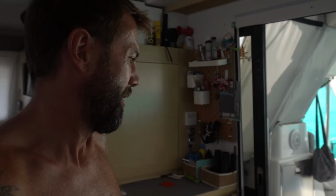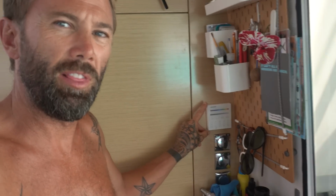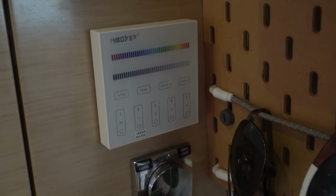Well, hold on. One of the very last things to show you is this really cool switch panel that I have for a bunch of different lights that we're adding to the boat. We only have one hooked up, and that's the underwater lights right now that we just love. They go from blue to white, and it's kind of neat to swim around the boat at night with those things on. It sure is pretty.